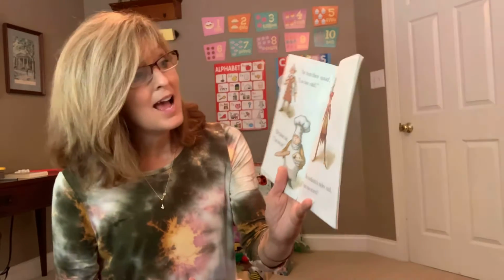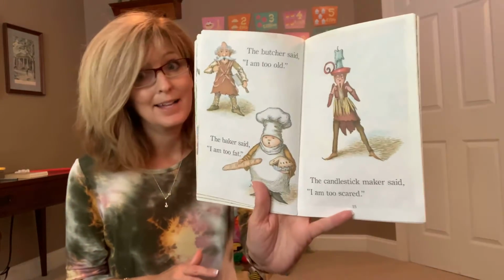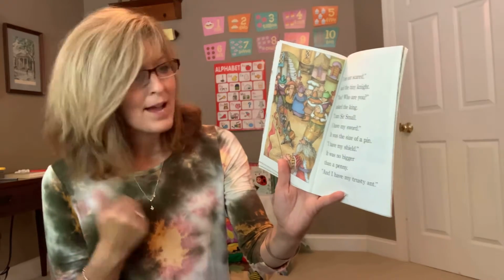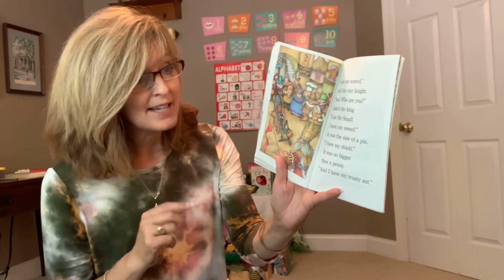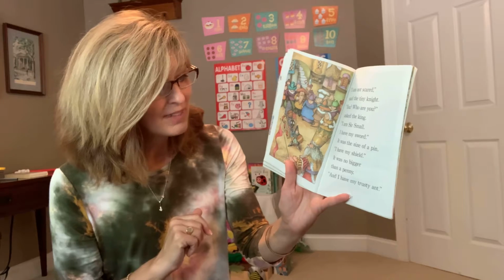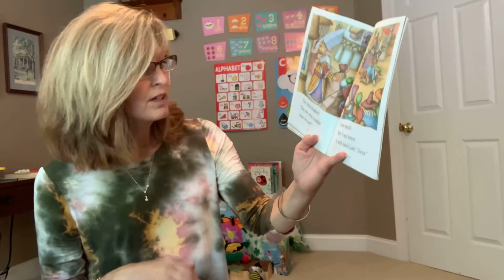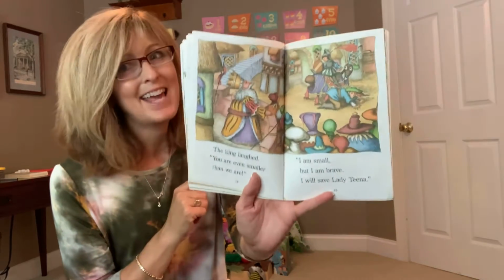The butcher said, "I am too old." The baker said, "I am too fat." And the candlestick maker said, "I am too scared." "I'm not scared," said the tiny knight. "You? Who are you?" asked the king. "I am Sir Small, and I have my sword." It was the size of a pin. "I have my shield." It was no bigger than a penny. "And I have my trusty ant." The king laughed. "You are even smaller than we are." "I am small, but I am brave, and I will save Lady Tina."